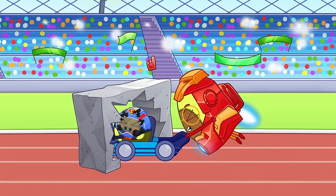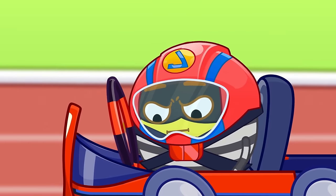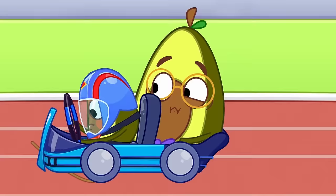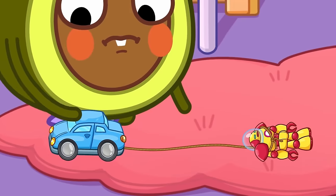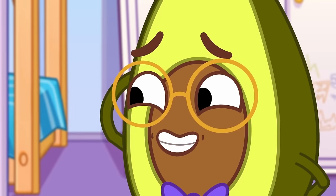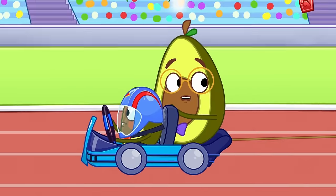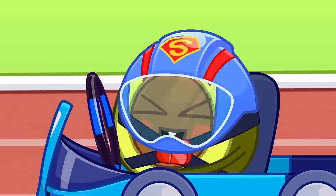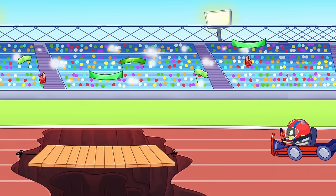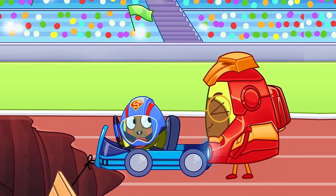Pit's stuck. Mr. Lemon has more tricks. Come on, Pit. Daddy's stepping on the toy. But how will Pit win? Super Daddy's back to help. The bridge is broken. Super Daddy knows what to do.